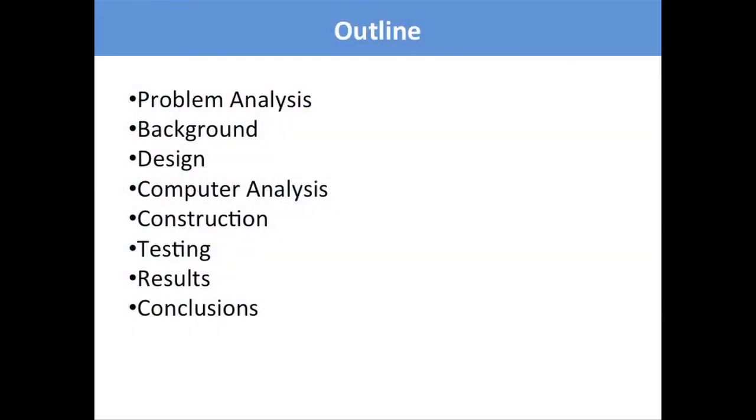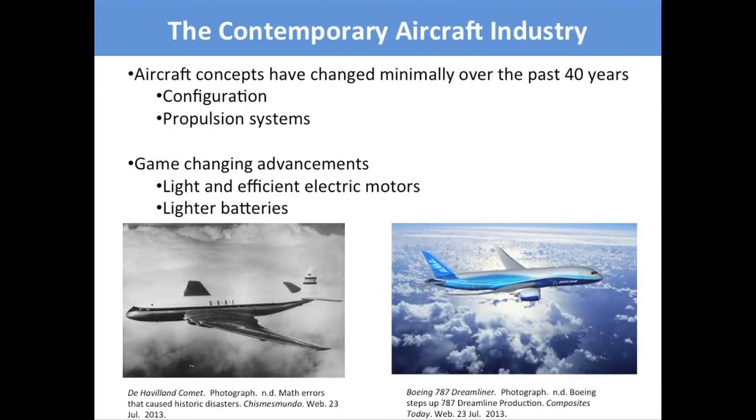I'm David Froletsky. I'm Pratyush Sharma. I'm Brandon Webster. I'm Jacob Davenport. And I'm Nicholas Ferraro. And we'll be talking today about engineering the next generation airplane, which was our GSET project this year. During this presentation, we're going to be talking about first the problem that we wanted to solve, and the background of our research, the design of our plane, computer analysis and construction involved in this, our testing, our results, and the conclusions we got.